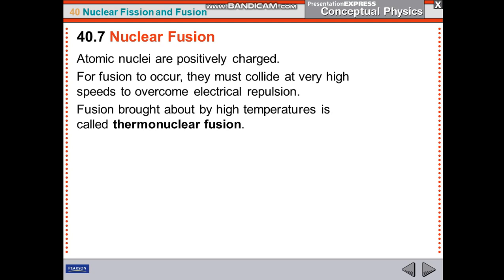Atomic nuclei are positively charged. For fusion to occur, they must collide at very high speeds to overcome electrical repulsion. Fusion brought about by high temperatures is called thermonuclear fusion.